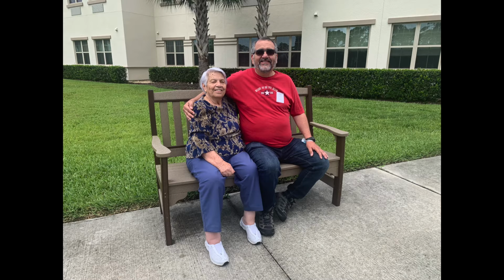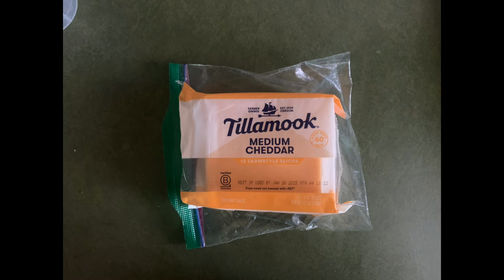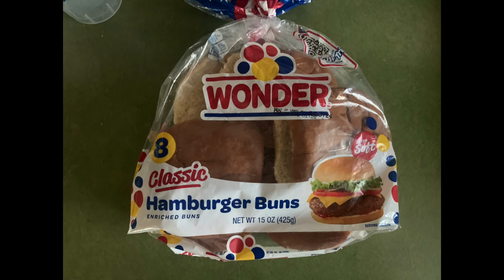She's a smart lady. Sloppy Joe is a camping tradition that goes way back. It's easy to make. All you need is ground turkey or the ground meat of your choice, a can of Manwich Sloppy Joe sauce, cheddar cheese, and hamburger buns.